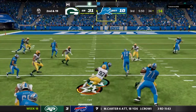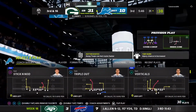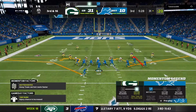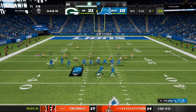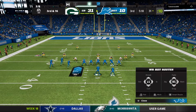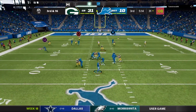From the gun, here's Swift. A pickup of about 3 yards as he's taken down at the 31. Not too many offenses want to turn down long drives, but when you're down where they are, they've got to pay it off with some points. Check 52. Mike 51. Now on 3rd and long, they'll look to throw.